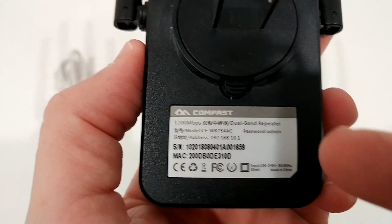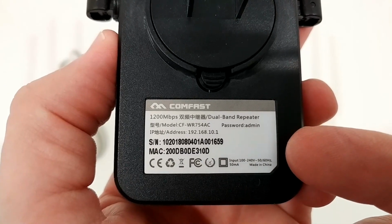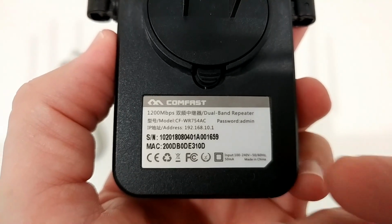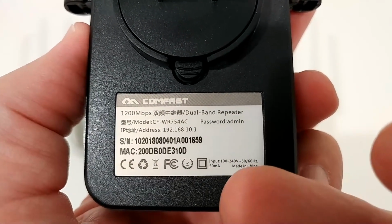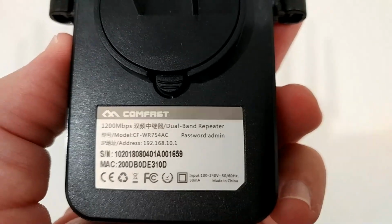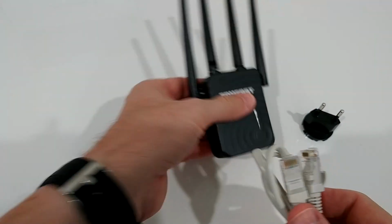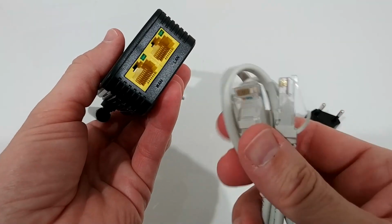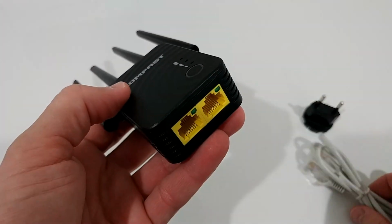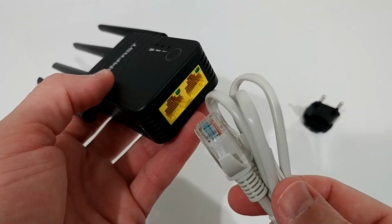Yeah, and here we have even more description, like the model number and IP address, serial number, and those things here. And we can see it definitely works worldwide, 100 to 240 volts. And we also get these Ethernet cables, so if you want to connect from here, that's the really nice thing, that we can use it also to connect devices right from here.